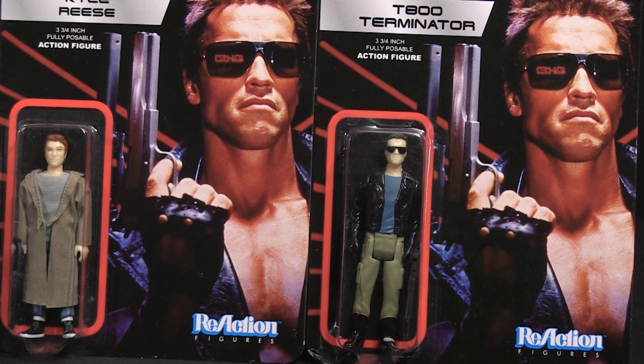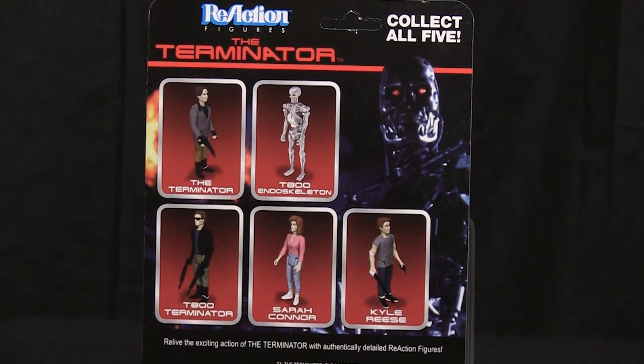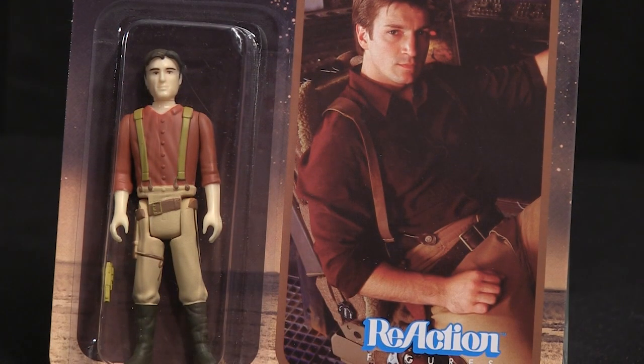Kyle Reese has guns and stuff like that, but he kind of could be the Unabomber. I don't know, maybe that's cool. I'm just saying. Kyle Reese gets his military coat. Yep. But Mal Reynolds does not get a brown coat. Right. And as we've privately talked about, they did release Mal Reynolds with his brown coat for Comic-Con as an exclusive figure. So that kind of explains why they did that.